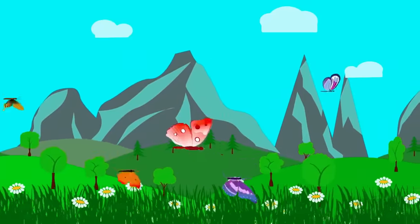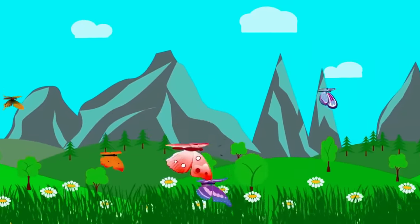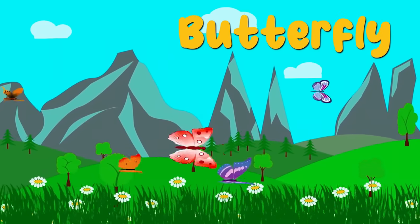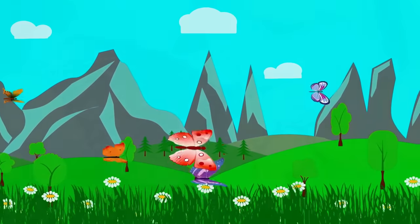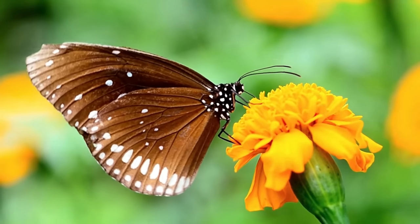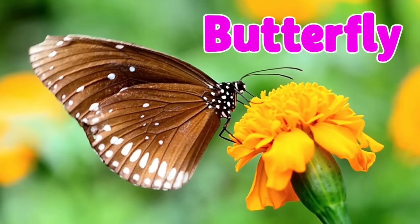Is this an insect? Yes, it's a butterfly.